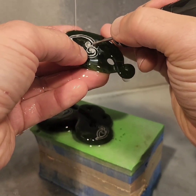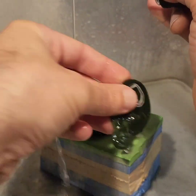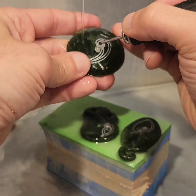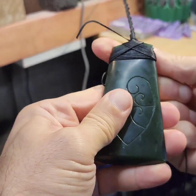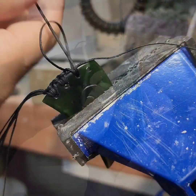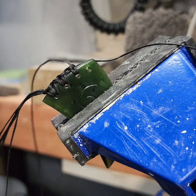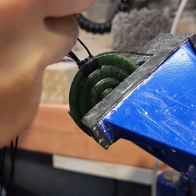These symbols are special. Drawing these koru, intertwining, or supporting, comforting each other, feels like it's capturing the intention, the love that is felt, in a small way that will live on.